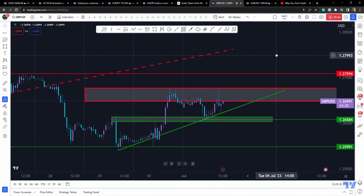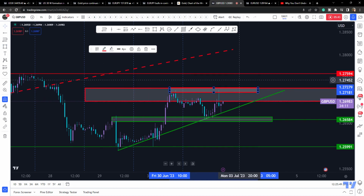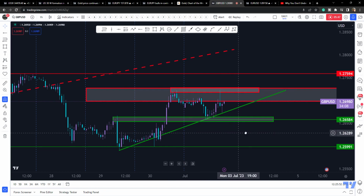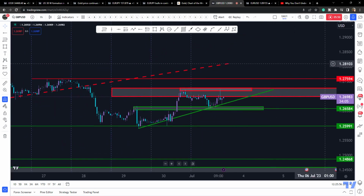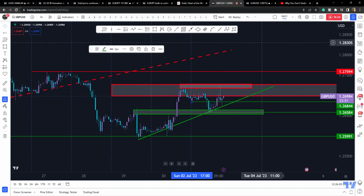Now, some would argue that we've already had a move up into the resistance as a liquidity grab to fuel the bias to the downside. Some may have been shorting in here in anticipation of the move lower, considering we broke this low here. We came up, moved up, broke it, we broke the structure there, we've moved back up into liquidity to come lower.